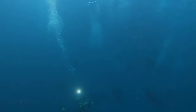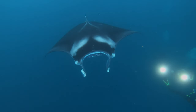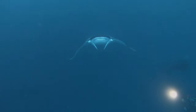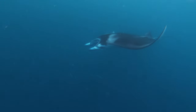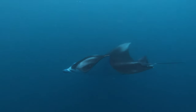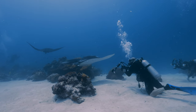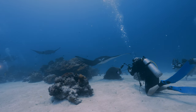The large, graceful rays are known for their distinctive appearance, featuring a broad flat body with wing-like pectoral fins and their very particular cephalic fins. These fins extend from their heads and look like horns when they roll them up. This is the case when they are traveling. Divers can often observe these beautiful animals when they come to cleaning stations, where small fish clean them of parasites, a kind of manta ray spa.